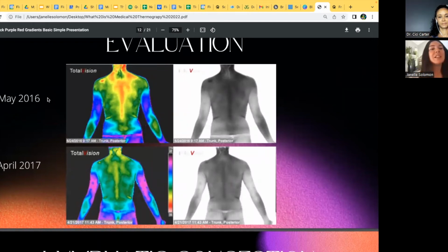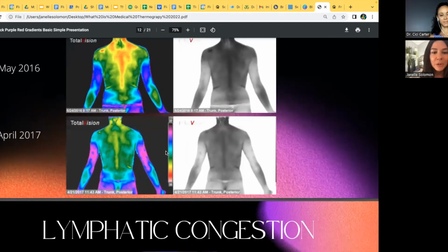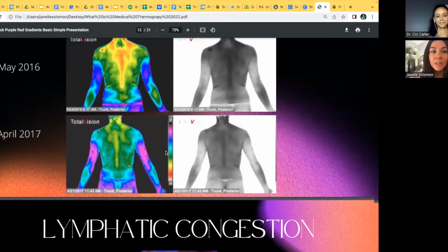So this patient, there was quite a bit of time in between, but you can tell, look at the hips, they were so uneven here, and all the inflammation up in the back and shoulder. And after chiropractic, massage, infrared sauna sessions, acupuncture, all the things that she did to take care of her health, these are the results. Pretty darn cool. And of course, what came with that was reduced pain.